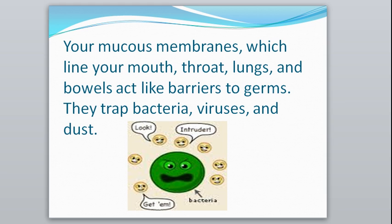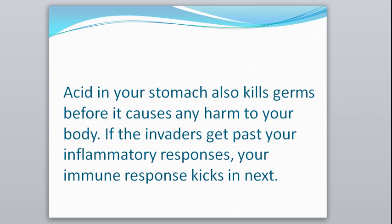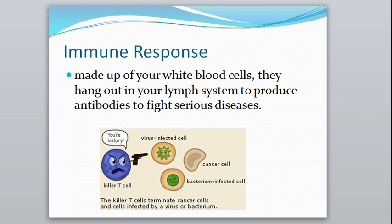Your mucous membranes, which line your mouth, your throat, lungs, and bowels, act like barriers to germs. They trap bacteria, viruses, and dust. Acid in your stomach also kills germs before it causes any harm to your body. If the invaders get past your inflammatory responses, your immune response kicks in next. The immune response is made up of your white blood cells. They hang out in your lymph system to produce antibodies to fight serious diseases.